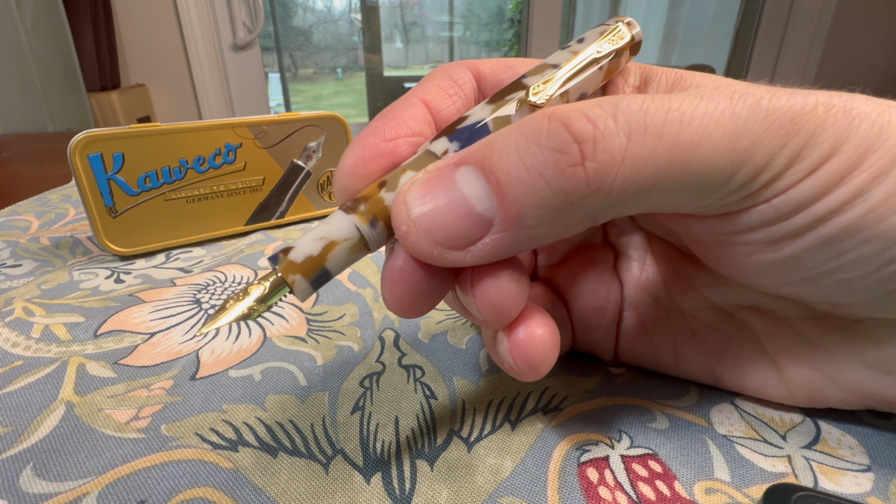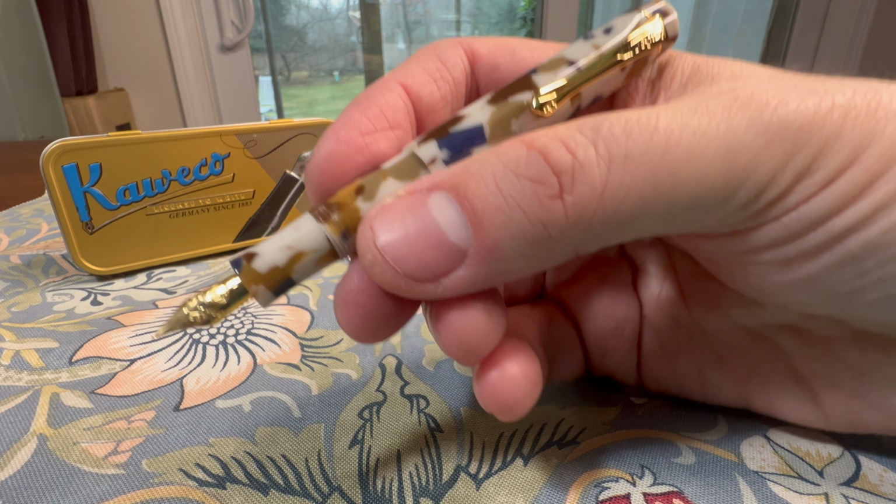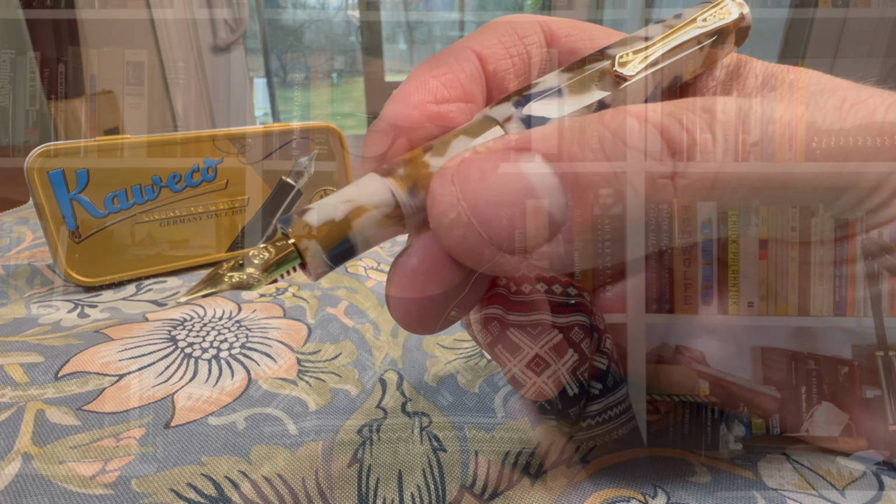So it's Kaweco Sport for $125. Is it worth it? You bet it is. Because I love it, and I'm beguiled by it. And I love how polished and shiny it is, how elegant it feels in my hand, and it just feels a step above a normal sport. Now, if only Kaweco would make a piston-filled sport like their vintage ones. I'm really looking forward to that in a regular production pen. That would be brilliant.